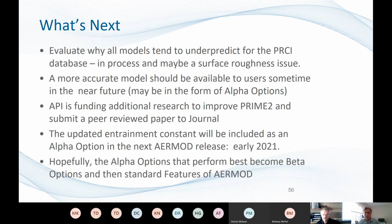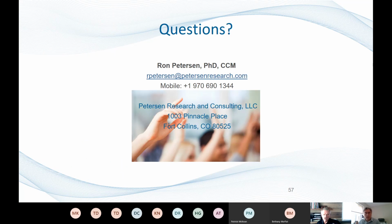As Ron mentioned earlier, the Alaska database seems to be one that is pretty unique in the case that AERMOD was almost calibrated to match it very well. But that's the one that doesn't seem to match the other ones. But now with these improvements on the plume rise equations, the agreement seems to be much better for the PRIME2. So with that, I think, yeah, go ahead, Ron.